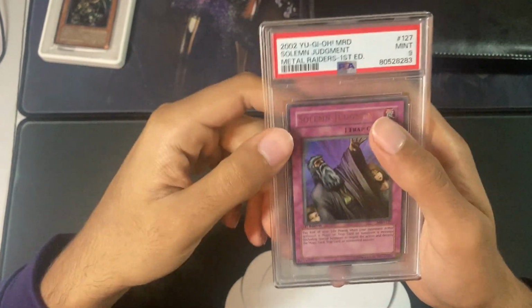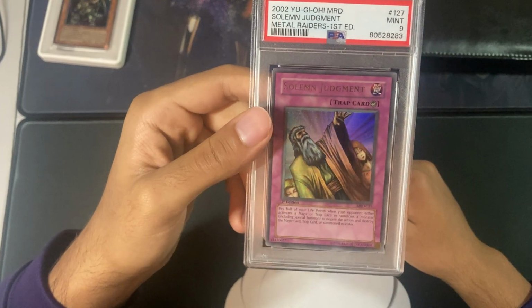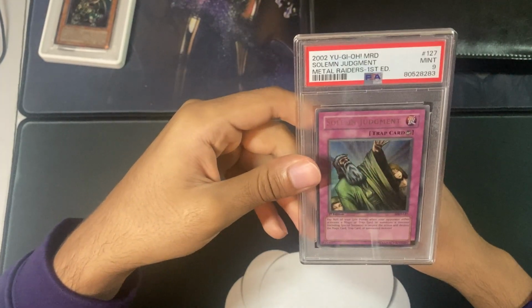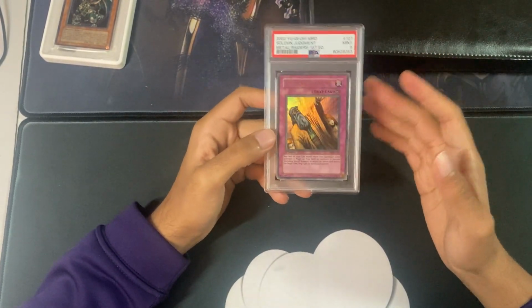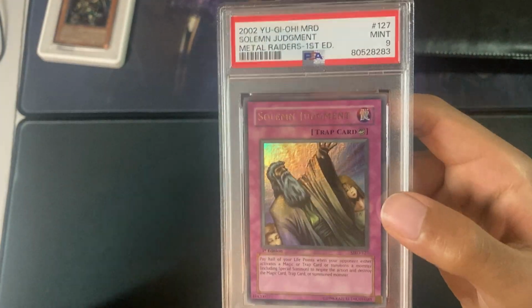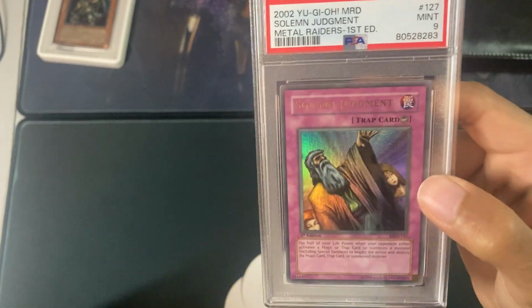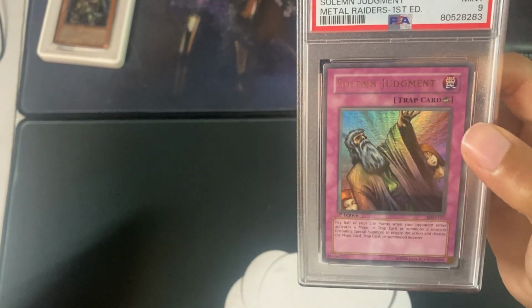So something like this, I'm not a set collector. I don't enjoy collecting all of Metal Raiders. I just collect the stuff that I like from these sets. And the reality is that nothing new has come out of Metal Raiders in a long time. It's not like we're constantly finding out new things about the set. It's been out for a while. People know what they know about the set, and it's not like there's constantly new information to learn. And you can save up to try and hunt down better chases.